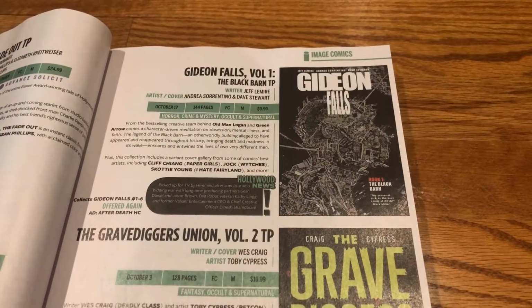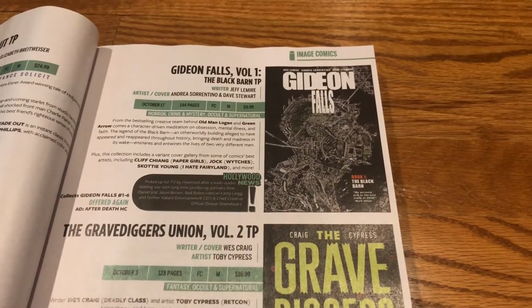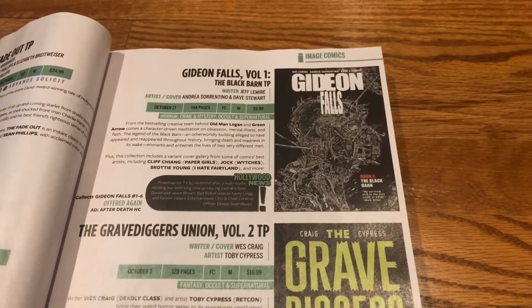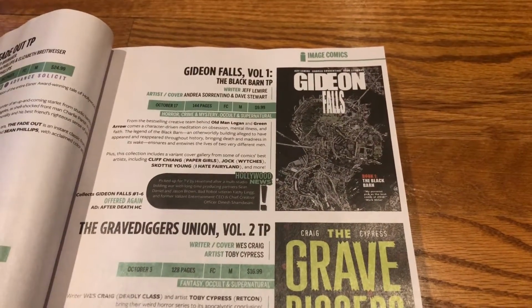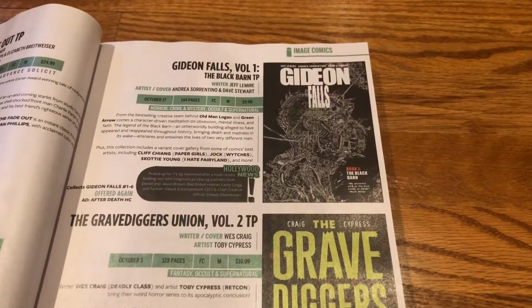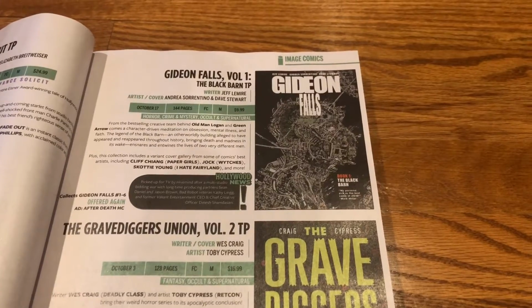On page 65, in the Image Comics section, we've got a bunch of trades in this area, and I wanted to highlight Gideon Falls Volume 1, The Black Barn trade paperback, written by Jeff Lemire, art by Andrea Sorrentino, with colors by Dave Stewart.